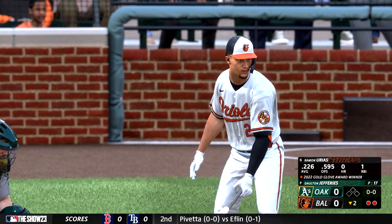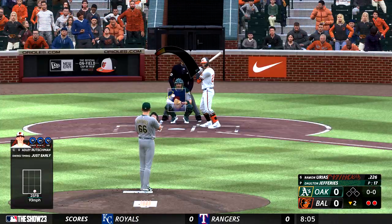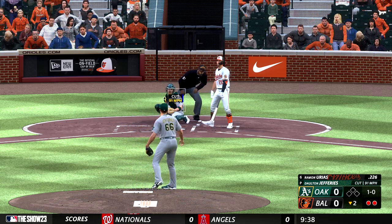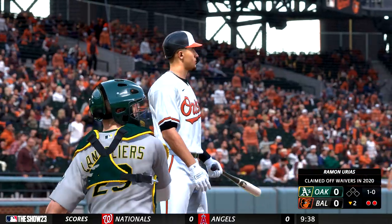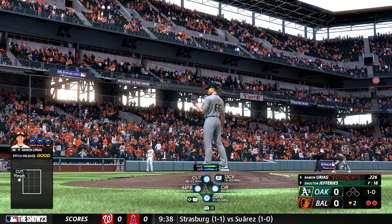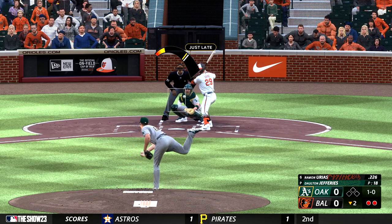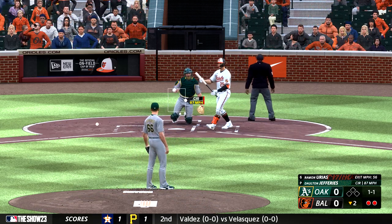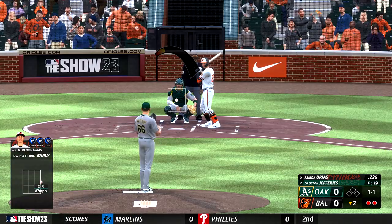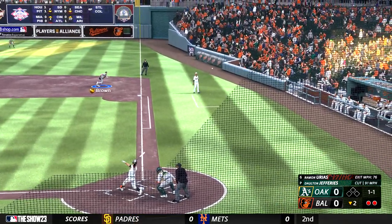So up next, Ramon Urias. Singh, you talk about a guy that has all the skills. The range is really good, but the arm just stands out, and he makes all the plays. First pitch, and he just misses. And because of that big power arm, he's able to play a little bit deeper, make throws from the outfield grass all the way across the diamond, and still get a pretty good runner. That's impressive. One-one now. Foul ball there.